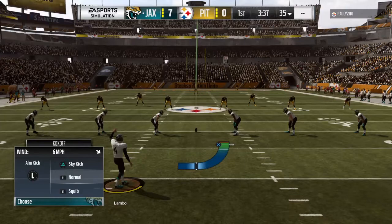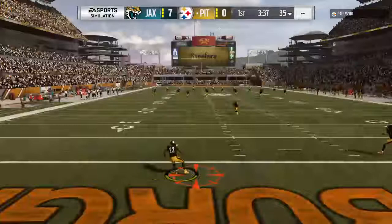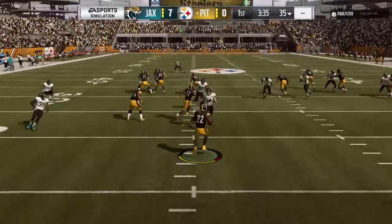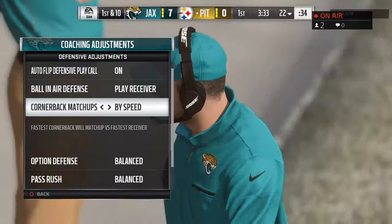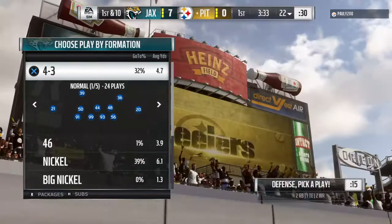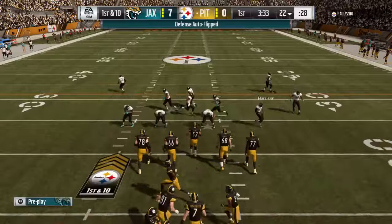Here's Lambeau out to kick this one away. This is fielded a couple yards deep. Oh, a nifty juke there. Not much fun for a guy trying to tackle him. And he's up past the 20 to the 22-yard line. Big Ben and the Steelers with a 1st and 10 at their own 22.